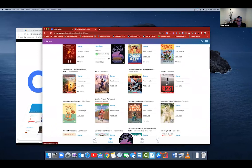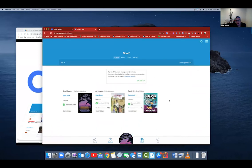All right, so now let's go to the third tab, which is the Shelf tab. The Shelf tab, think of it like your bookshelf. It's going to show you what books that you have checked out. And again, the Colonial Library, you can check out 3. The Delaware Public Libraries, you can check out up to 7 books.